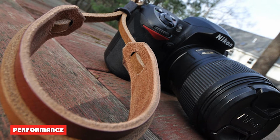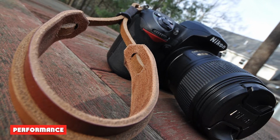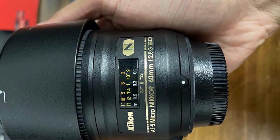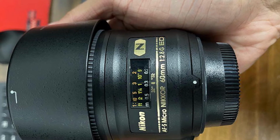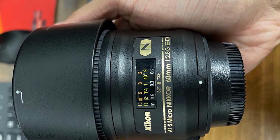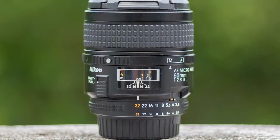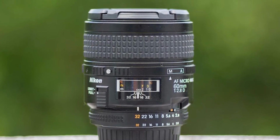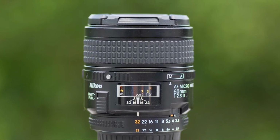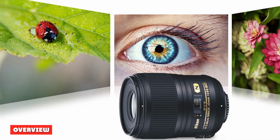Performance: unlike the more popular Nikon AF-S Micro 105mm f/2.8 G IF-ED VR, this lens has no image stabilization. That can be an issue for general shooting but makes little difference for macro work, where optical VR is no real substitute for a tripod. Levels of sharpness are very impressive. There's only very minimal color fringing and, to all intents and purposes, it's a distortion-free lens, so overall image quality is excellent.